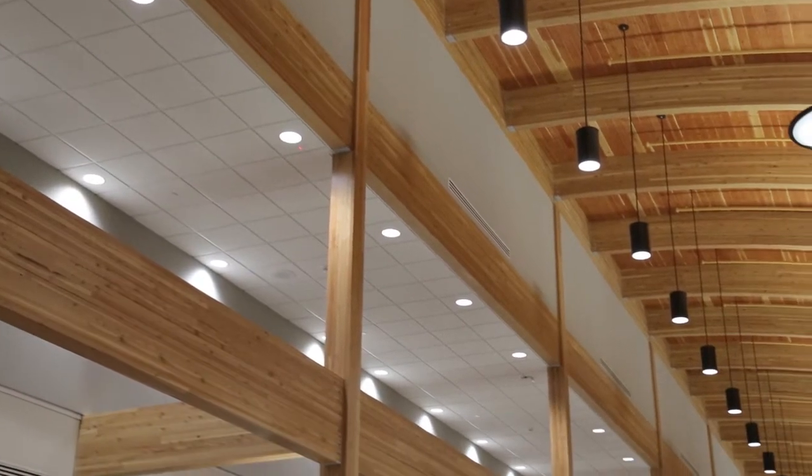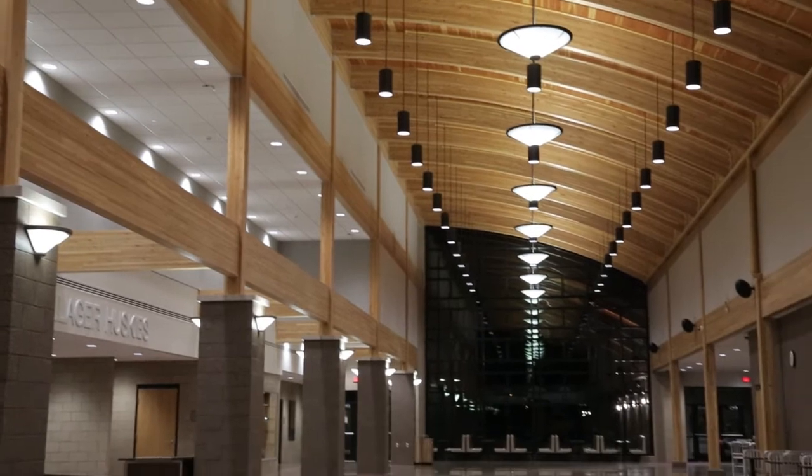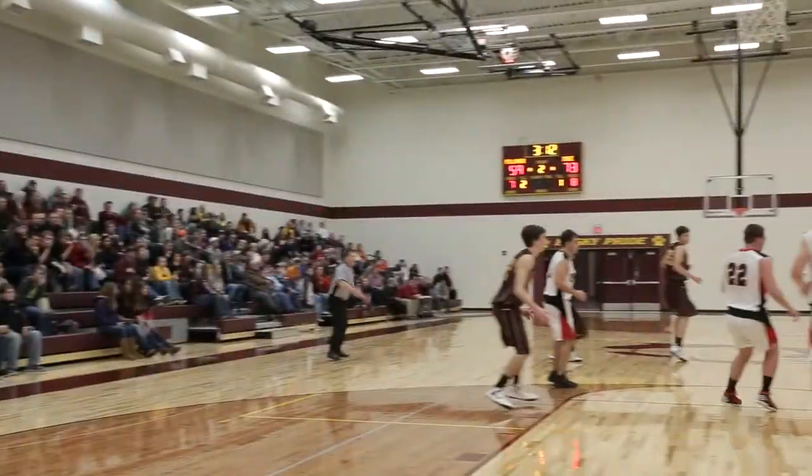Pillager School Project, located in Pillager, Minnesota, a town of 469 people about 2.5 hours northwest of the Twin Cities, consists of a 64,000-square-foot addition as well as a 14,000-square-foot remodel project.